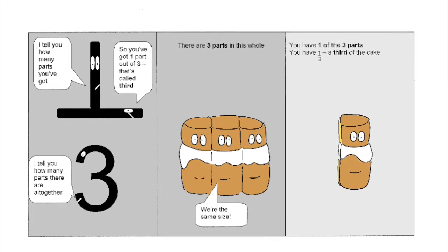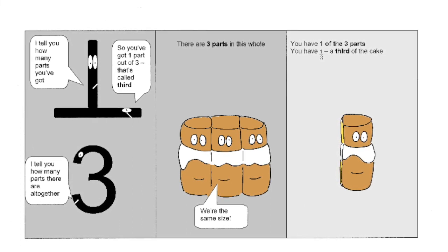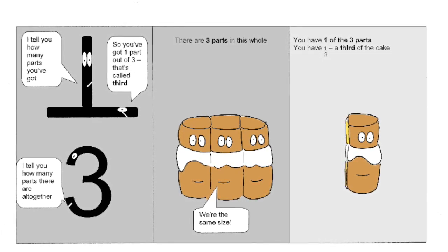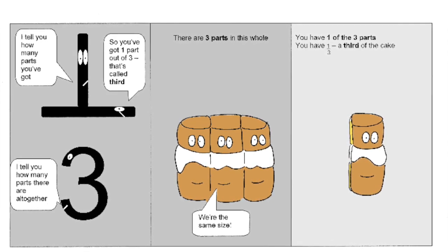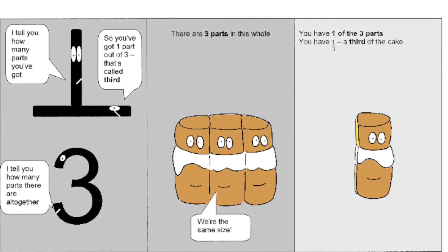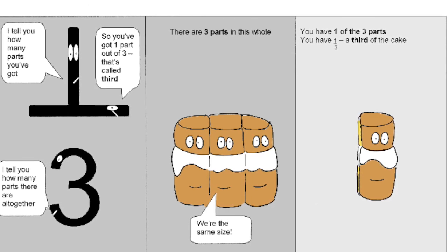I tell you how many parts you've got, and I tell you how many parts there are altogether. So you've got 1 part out of 3. That's called a third. There are 3 parts in this whole. We're all the same size. You have one of the 3 parts. You have a third of the cake.